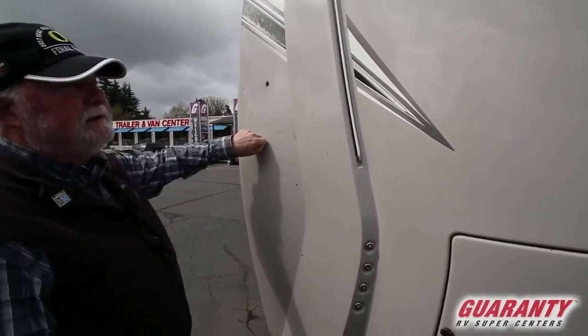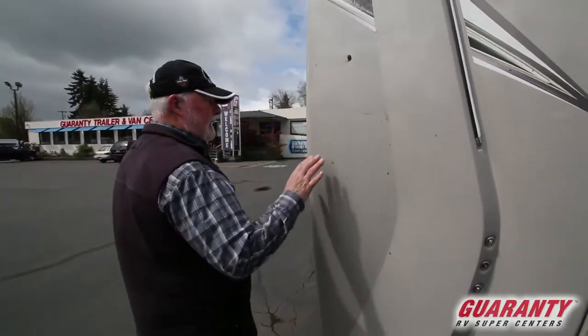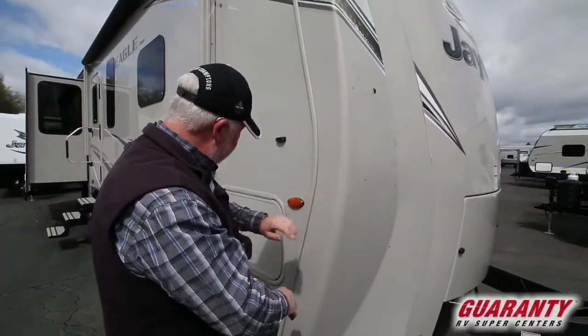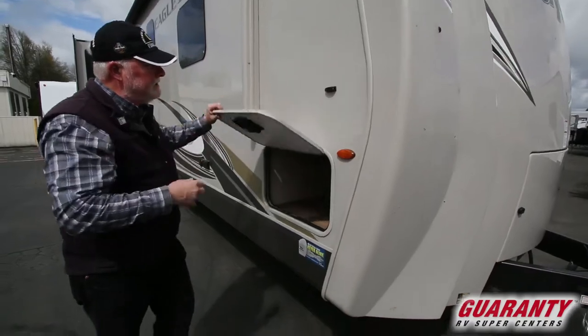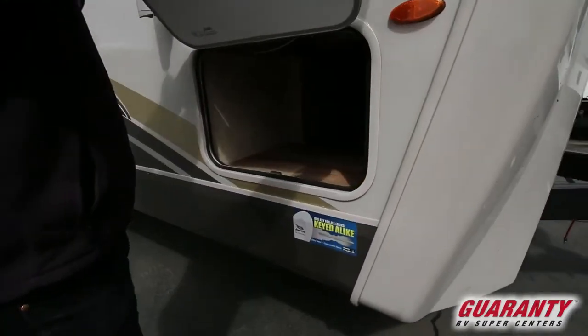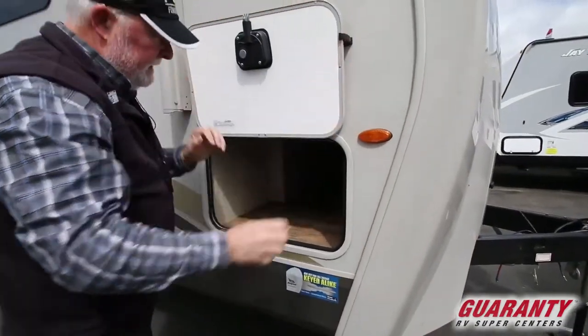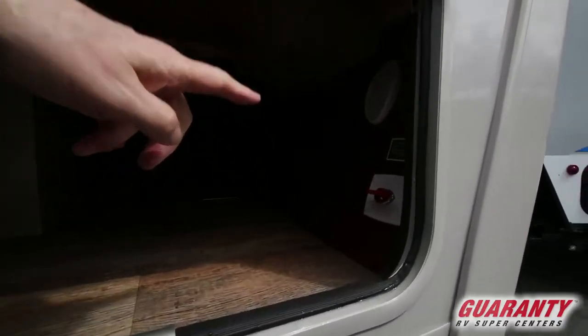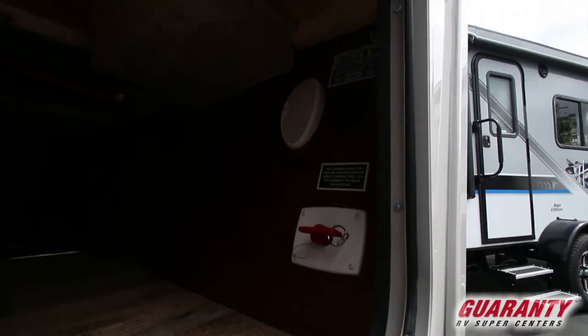Full fiberglass cap, gel coated. And it goes all the way around the corner to provide extra strength for the unit. And then in here, let me latch this. In here you have your battery disconnect switch right there. You've got a nice LED light.